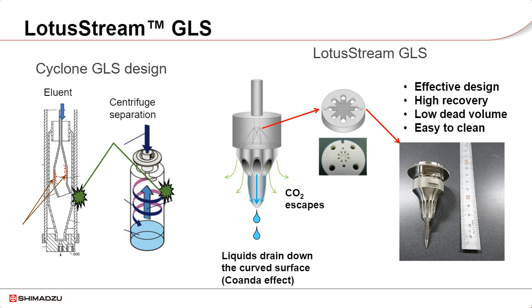It exploits the Coanda effect. Henri Coanda, a Romanian aviation pioneer, had discovered an aerodynamic effect where liquids will follow a curved surface. So by allowing the eluent to diffuse to a lower pressure, the CO2 is able to separate without bubbling and without aerosolization from the liquid portions of the eluent, allowing more of the sample to stay in solution with the liquid eluent than is often lost to nebulization or other aerosolization events that can occur in cyclonic separators. That ability to easily clean and get high recoveries from the device is an added benefit.